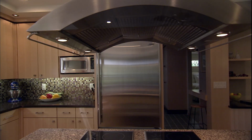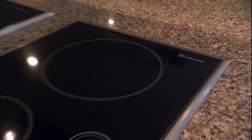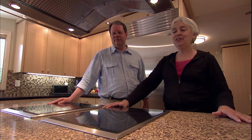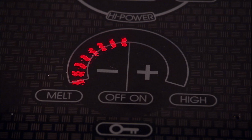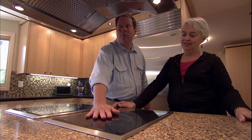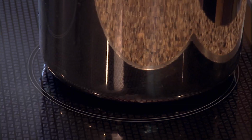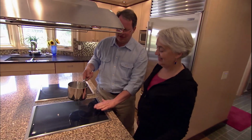All of the appliances are Energy Star rated, including this magnetic induction cooktop, which heats only the pot and not the kitchen. It's quick to heat like gas, it's easy to keep clean, and it's very safe. I think another thing that's pretty cool about it is we're going to turn it on. If I put my hand on it, I'm not going to get burnt. Only if I put a metal pan on this is it going to get hot. And I can boil water in about 90 seconds. If we take this off, you know, that's still cool to touch.